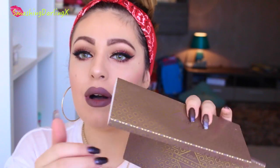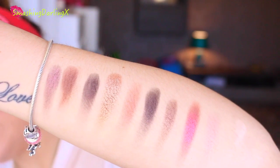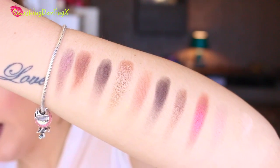This palette comes in a protective film, just clear, and it also comes in a kind of box. So as you can see, it's quite compact and it's very sleek to carry around. Okay, so these are all of the shades in the palette. They're much more pigmented than this, but the colors are just beautiful. I also like the names that they have.